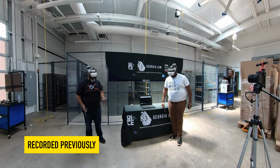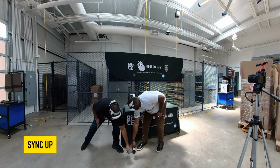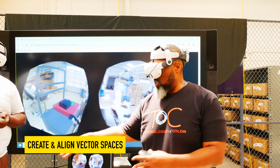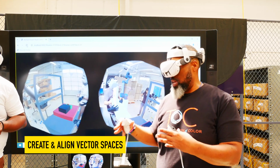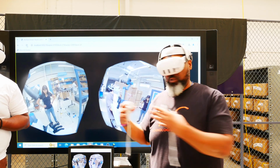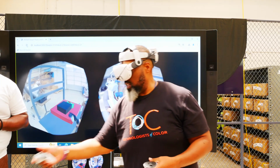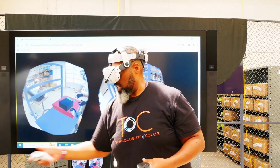Part of what had to be done is that we had to sync up. So again, in that initial process, what we do is we create vector spaces on the floor, and then we align our vector spaces, which is why we're able to work in the same area. Otherwise, what I'm looking at would differ from what John is looking at. But because they're lined up, he sees exactly what I see. Yep.